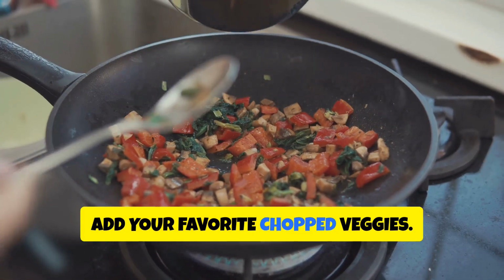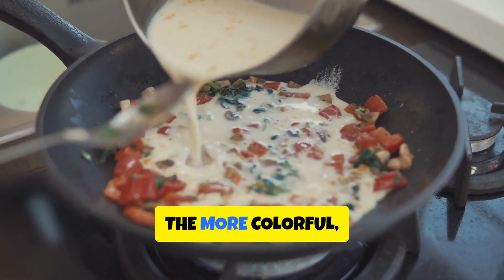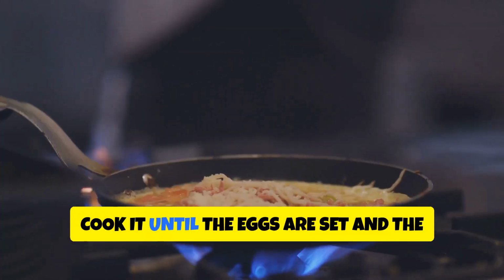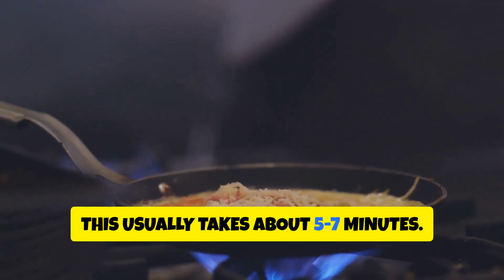Now add your favorite chopped veggies. Peppers, spinach, tomatoes, whatever you've got. The more colorful, the better. Cook it until the eggs are set and the veggies are tender. This usually takes about 5-7 minutes.